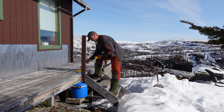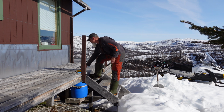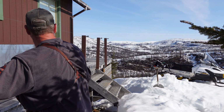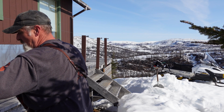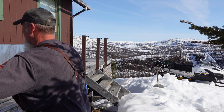So these gate handles too, they got some bear teeth marks in them. I guess the bears come up and they chew on it. All they got to do is move over just a little bit and they're going to get zapped though. I've set up trail cameras out here on video, and I have several videos of bears coming up, sniffing on the fence, but I've never actually got it on film of them actually touching the wire with their nose, but I've never had a video of them actually getting up onto the porch.